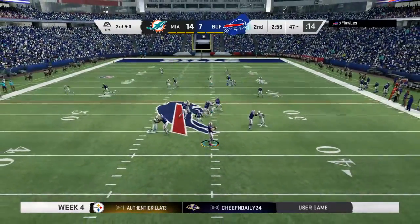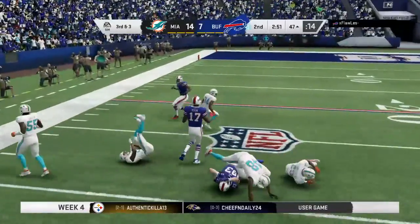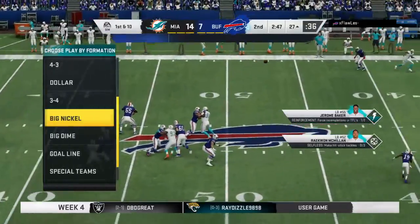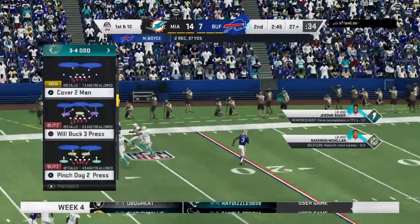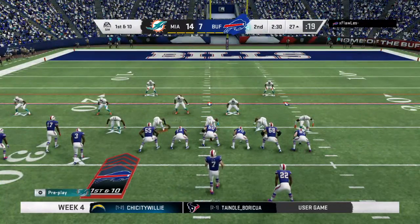Allen going to try and throw on 3rd down. They're looking for his tight end on the corner. It's complete. And he's got another first down as he's brought down at the Dolphins' 27-yard line. First and 10 at the 27-yard line.